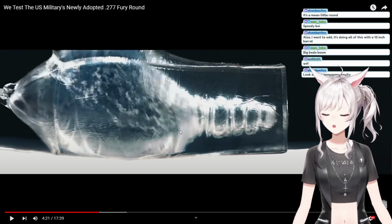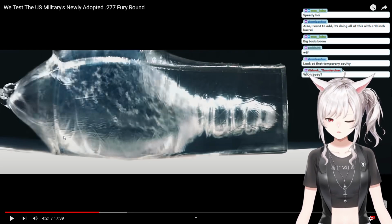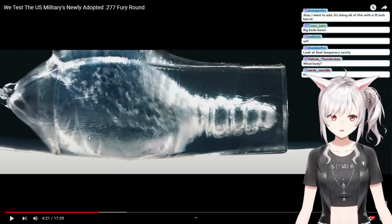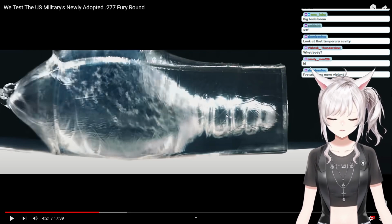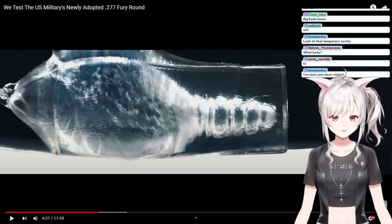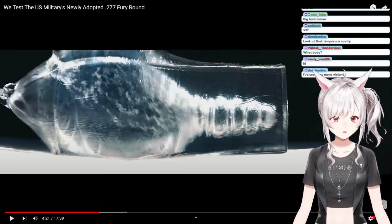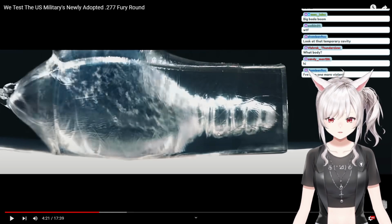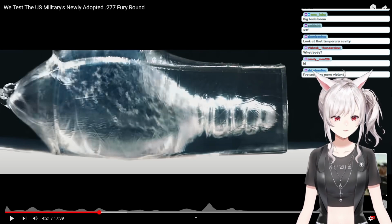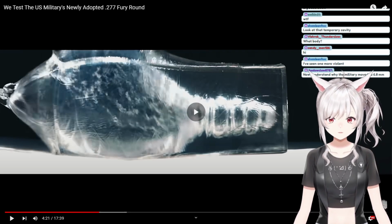I don't think we have yet seen a rifle round this powerful. Even at the entry, look at the cavitation on the entry points. Outside of a 7.62 or bigger, like the 500 Nitro Express, outside of those kind of rounds, I can't recall us having seen this explosive of a cavitation. That alone is impressive.